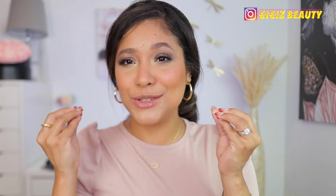I don't even feel like I need highlighter at this point. It just looks so juicy. My complexion just looks so juicy, so healthy, so pretty. Oh my God. This is a beautiful softening blush. I'm really into it. Let's do swatches.